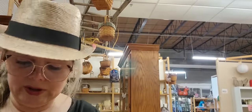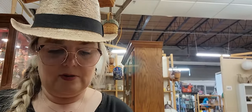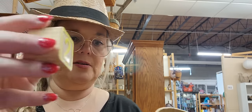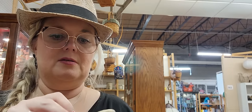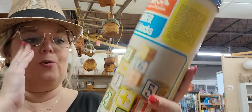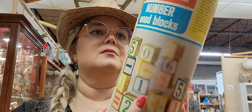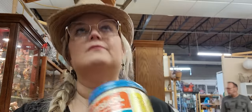Number wood blocks. Ooh, we're gonna open it up. They're in there. I don't know how many it says. 16 blocks, but they're all the number blocks. I'm just a sucker for this stuff. I think they're probably 1974. I just remember having toys like this. 750.